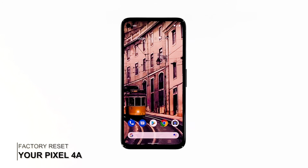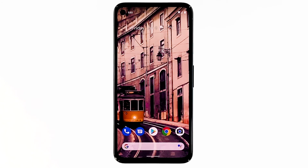Fifth solution: factory reset your Pixel. After doing the previous solutions and your Pixel 4a still lags and freezes, then you have no other choice but to reset your phone. A factory reset will fix any performance issues including these ones. However, make sure to back up your important files and data. When ready, follow these steps.